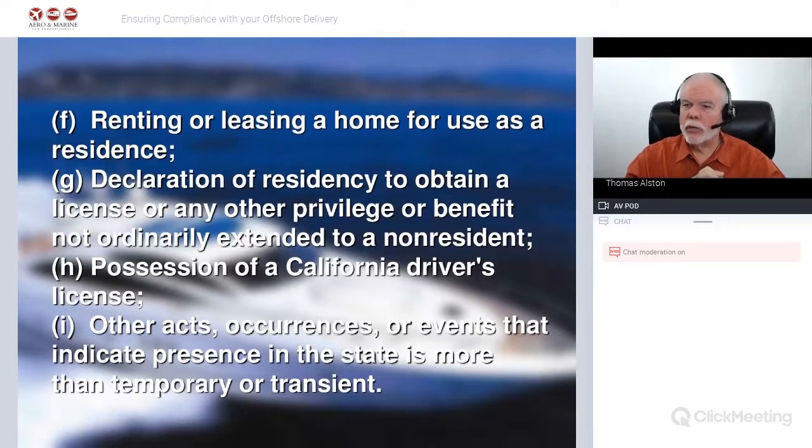G, declaration of residency to obtain a license or any other privilege or benefit not ordinarily extended to non-residents. That's pretty simple. You would know if you've done that. H, possession of a California driver's license. You would know if you've done that, okay? And don't try to hide it because they're going to figure it all out. There's a lot of people that have more than one driver's license. Didn't you know that? Okay, and if you have a California driver's license, according to this setup, you're a resident of California for the purpose of the use tax.